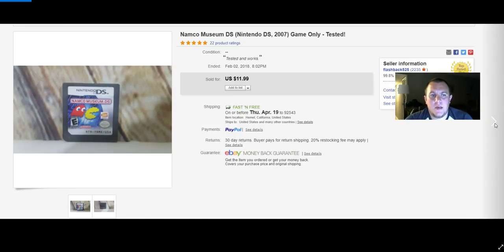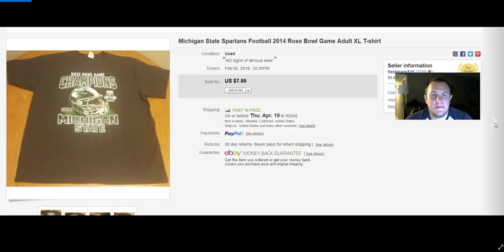DS game Namco Museum. A lot of people overlook this one, but this cartridge, for whatever reason, goes for $12. So it's worth taking a shot on if you see it.